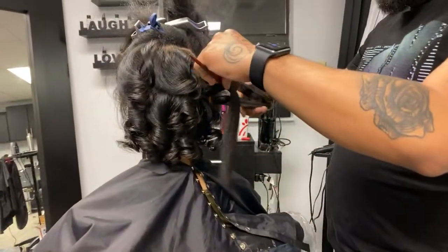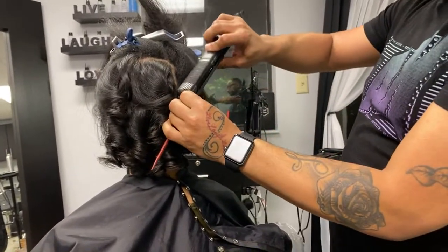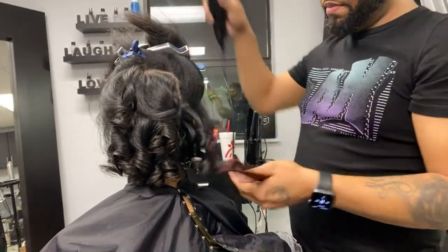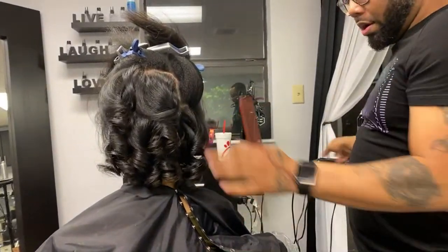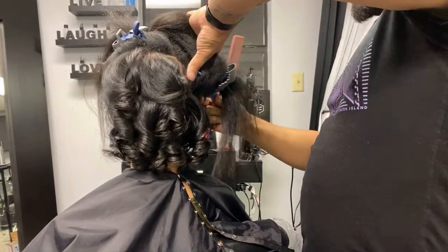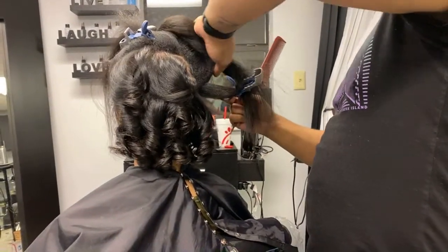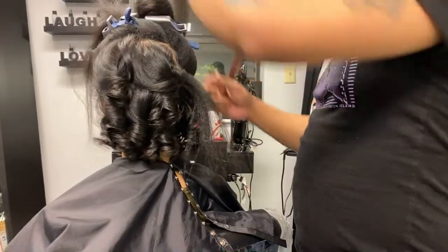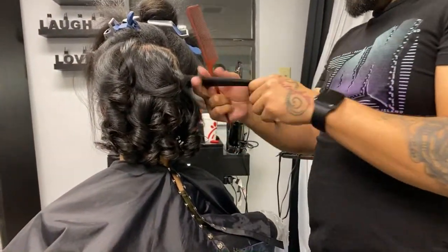And then we always do a leave-in. I always get her to do a leave-in before she blow dries. And then I use a leave-in, but I'm light on the leave-in. I mean, not the leave-in, the thermal protectant. But I've been using Design Essentials new Platinum line. And I have to say, I like it thus far.